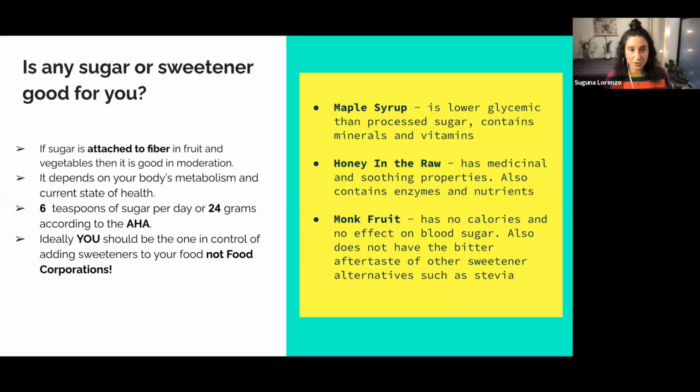Six teaspoons of sugar per day, or 24 grams, according to the American Heart Association. It's actually 6 to 9, 6 for women, 9 for men, but I just put 6 here because it's better to aim low with sugar, since you probably will eat a little more sometimes than you mean to. The main point is that you should be in control of adding sweeteners to your food, and not corporations. If I could only have 6 teaspoons of sugar, I'd rather have that in a brownie than in tomato sauce or mustard.